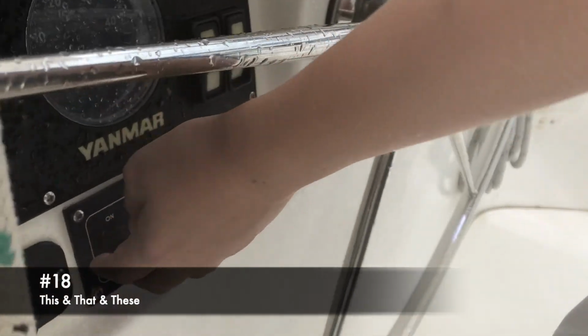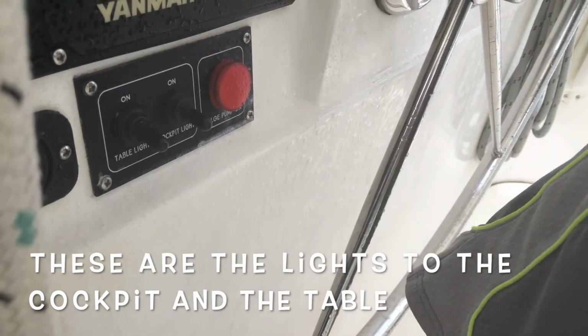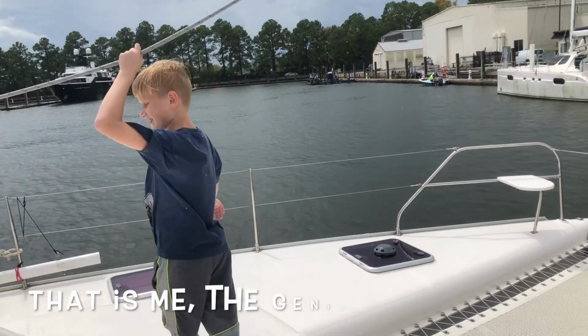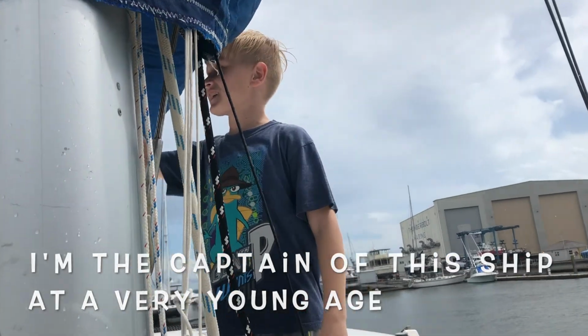And then this is something. And then these I know what these are. These are the lights to the cockpit and the table. That is me, the genius. I'm the captain of this ship at a very young age.